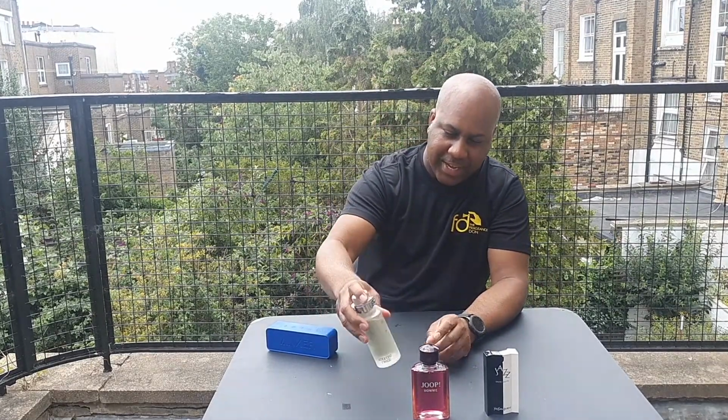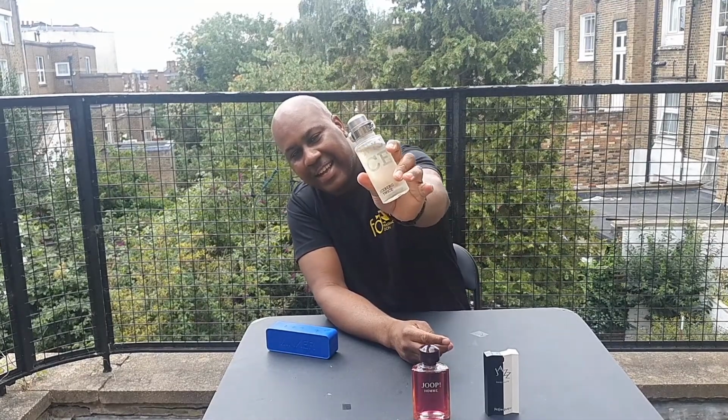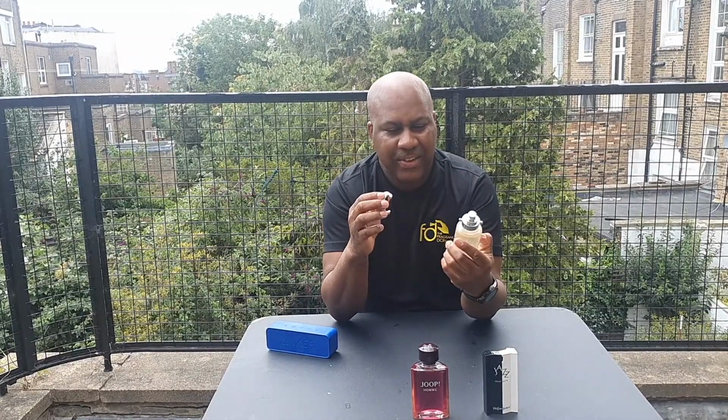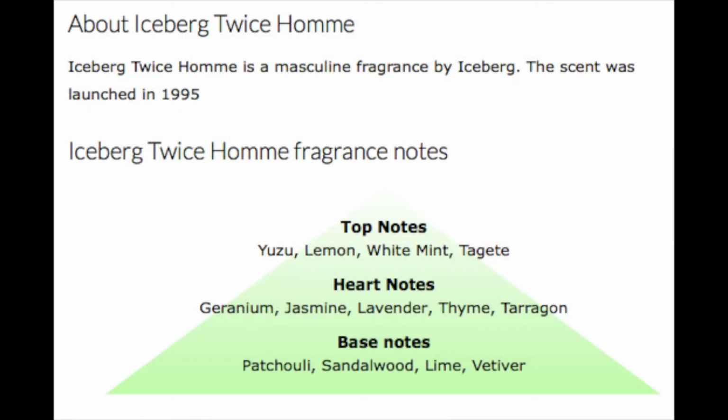Great fragrance from back in the day. And then last, but not least, Iceberg Twice. Now this came out in 1995, I believe, and yeah, it's got some old DNA in it. You can smell it's kind of back in the day. Now this has yuzu, lemon, white mint, and jasmine. So very fresh summertime fragrance.